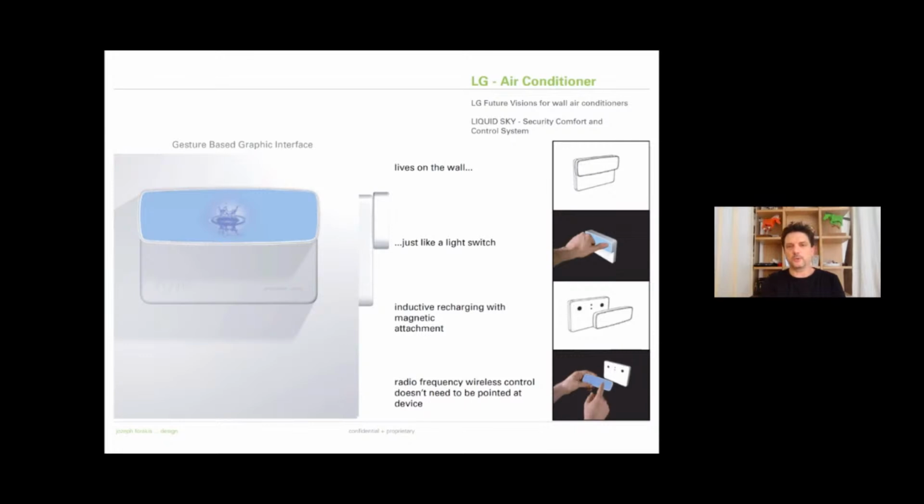More work in UI UX for heating, ventilation, and air conditioning systems, in this case for LG. This is a concept that works in two different ways. The vision is that something that's sophisticated and allows a high level of control can also be very easy to use, as simple as a wall-mounted light switch.